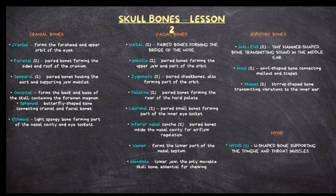Each of these bones, whether large or tiny, is meticulously designed to balance protection, support, and functionality. They interconnect, forming the foundation of the human head, and by extension, the gateway to everything we do: seeing, hearing, thinking, breathing, and speaking. Understanding the skull isn't just memorizing names. It's appreciating the logic of design, the interdependence of structure and function, and the elegance of human anatomy. And as we continue, we'll explore the rest of the skeleton with the same curiosity, dissecting how each bone contributes to motion, strength, and balance.